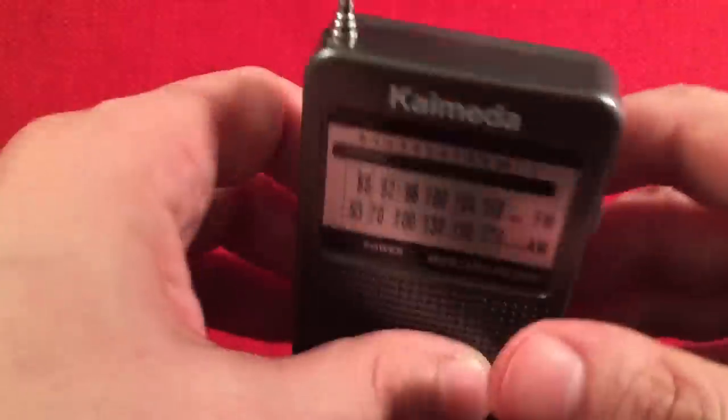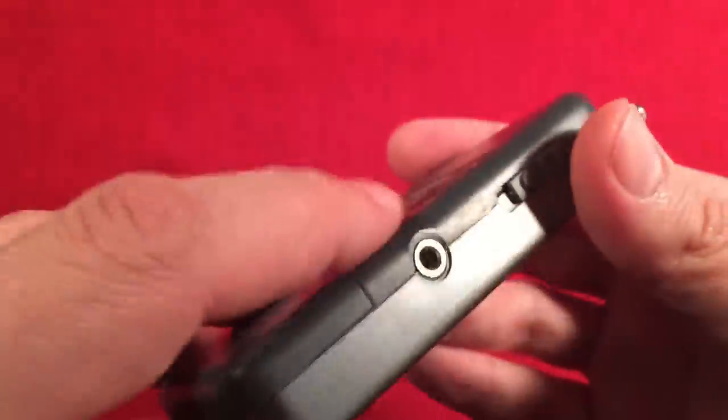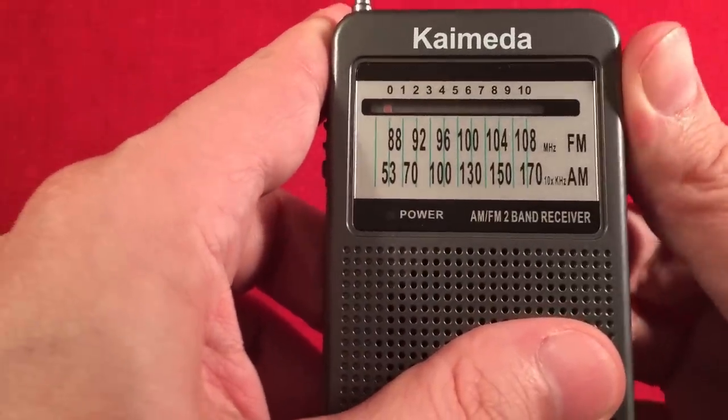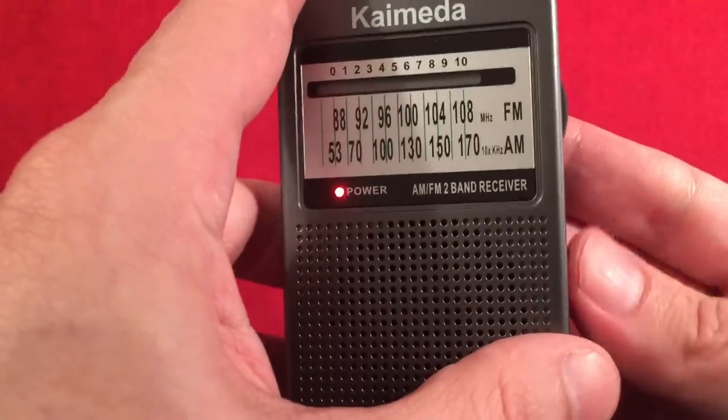It's got a cool two-tone color. I don't know if you saw that, kind of gunmetal gray and this goofy off-white gray on the back. Okay, right-hand side, we got the tuning wheel. Easy to tune, smooth. I like that. Our volume on off.